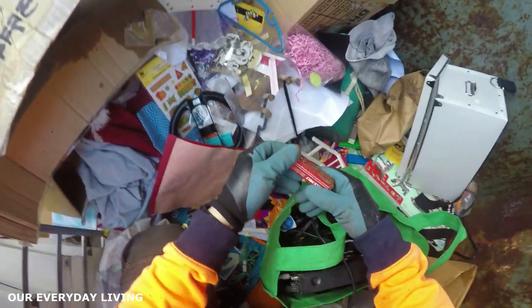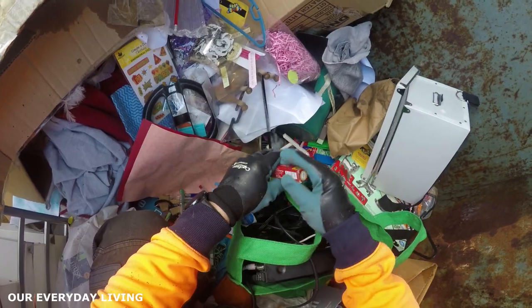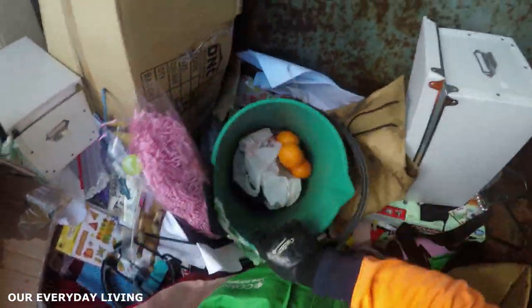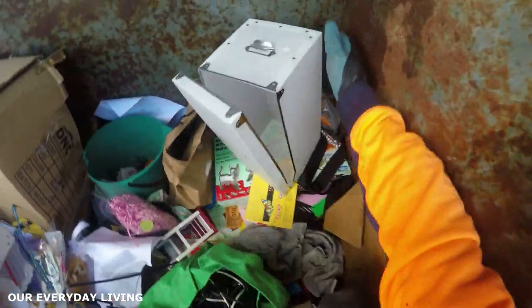Right, got that in the bag. It's in the bag. What the devil we got here? $4. Still in the packet. I don't know what it is, but I'll put it in there anyway. Right, what else we got back here? I'll get back to that other in a minute. Oh, there's another cord. Cat cable.